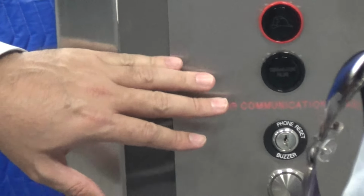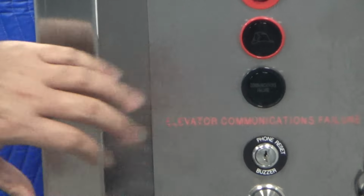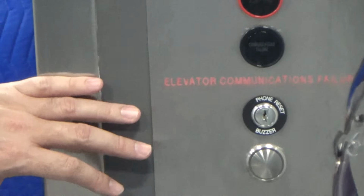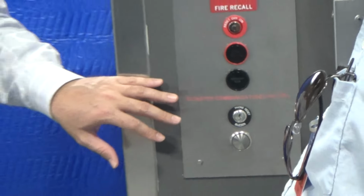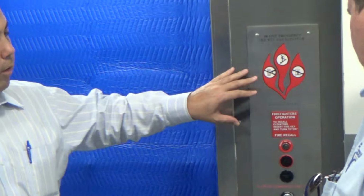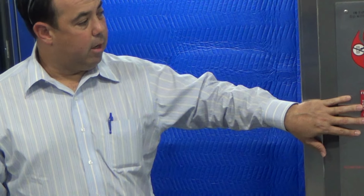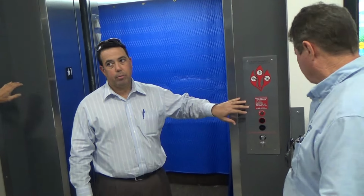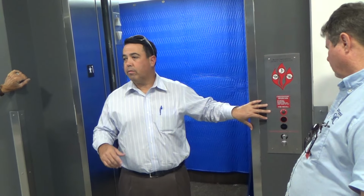If there's ever a problem with the phone line or the actual phone in the elevator, which we'll test in a little bit, that'll be flashing. If it flashes, you need to call the elevator company to come out and take a look at it. There may be a chance it might be the phone line, okay? So this is all tied into your life safety system. This is your fire service phase 1. The fire department has these keys, and this allows them to bring down the elevator in case of a fire or any kind of life safety issue.